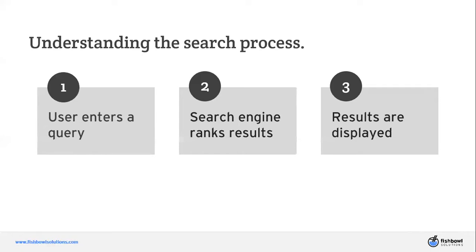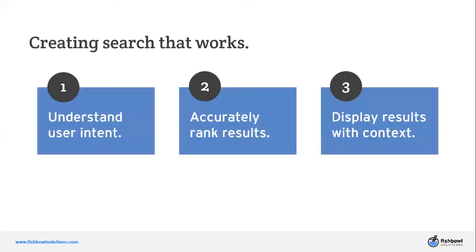First of all, a user enters a query. So someone types some words in a search box, or nowadays, in some cases, speaks the query. Secondly, the search engine needs to go out and take all the information that it has at its disposal and figure out which things match, and then order those in some kind of a meaningful, relevant way. And then the last thing that has to happen is those results need to get surfaced back up to a user so that they can consume them.